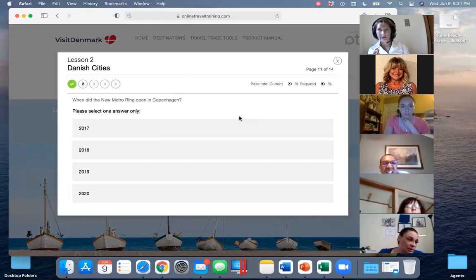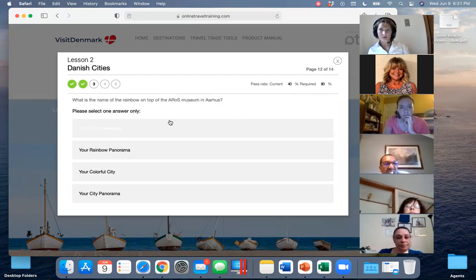All right. When did the new Metro Ring open? Any guesses? I think it's 2019. I missed one on this, so I think it's 2019. Very good. What is the name of the rainbow on the top of the Art Museum? It's the second one, the rainbow panorama. Very good.